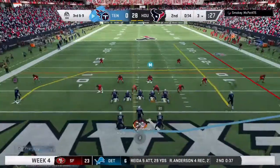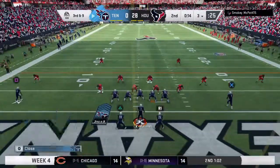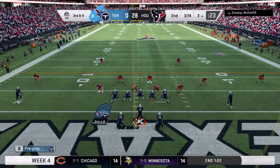The Titans on 3rd down. Just 1 for 3 thus far. This is 3rd and 9.